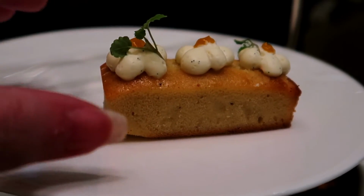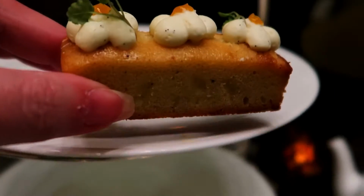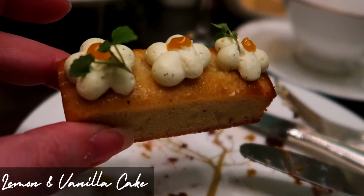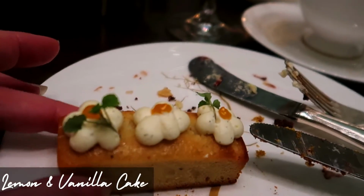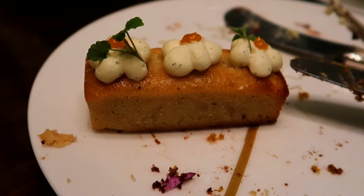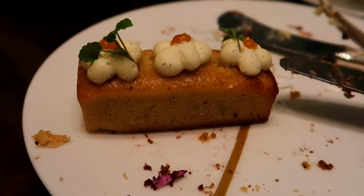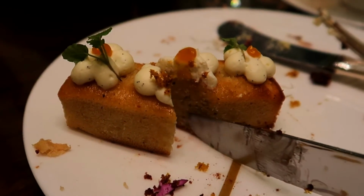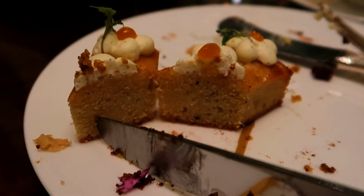So the last dessert of the afternoon tea is this loaf cake, which is lemon and vanilla, and very pretty. I really like the decoration on top, but I would say that the actual loaf cake was really quite dense and very much gave me the vibes of a Madeira cake in texture and consistency. So this was probably my least favourite dessert of the afternoon tea.